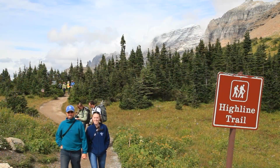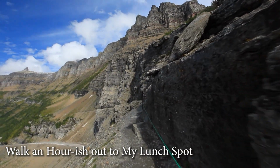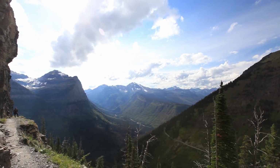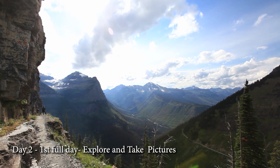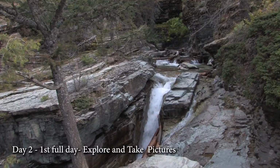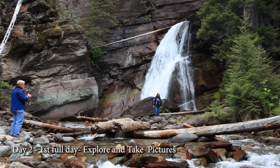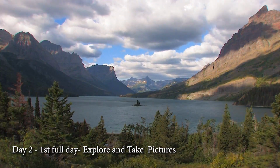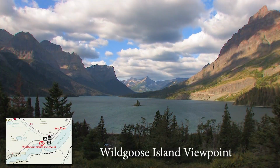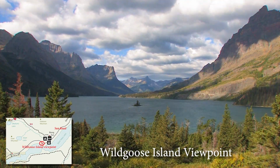If you feel up to it, take an hour or so to hike out to my favorite lunch spot, with its great view of Heaven's Peak and the valley below. On the Sun Road, when you come to Sunriff Gorge, stop and take a look at the gorge, and maybe walk down to Bering Falls. It's not far. And don't miss one of my favorite photo ops in the park, Wild Goose Island Viewpoint. It's just a few steps from the Sun Road.